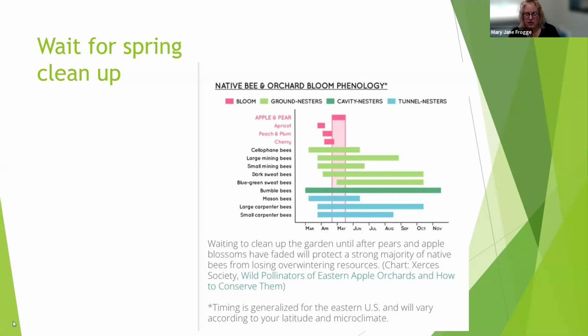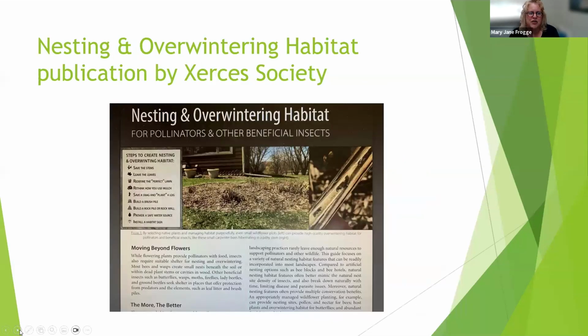And then we can start maybe doing a little cleanup, a little tidying, not eliminating everything, but if we've got some spots that we need to clean up or we didn't get done last fall, this is when we do it, and this is why. Hopefully this explains why we're postponing. It's because the bees aren't out yet. They're not going to be out until their food source is available. I hope that helps explain that process and why we have these signs and why we're promoting postponing. On our next slide, I want to talk about a publication a little bit.